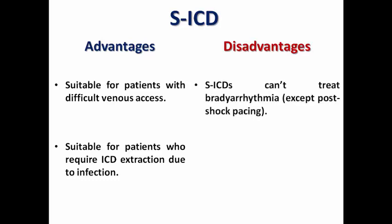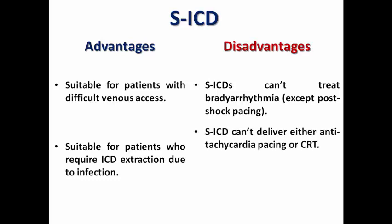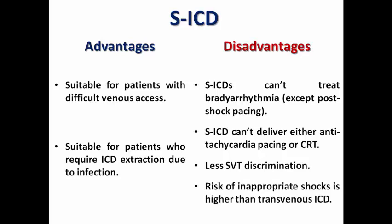They cannot treat bradyarrhythmia, so you can put them only in patients with no pacing indication for bradyarrhythmia. SICD cannot deliver anti-tachycardia pacing or CRT pacing. So in this case, it only depends on the shock therapy, and it cannot be used for patients who have an indication for CRTD. Also, it is less powerful than transvenous in SVT discrimination, and so the risk of inappropriate shocks is higher than transvenous ICD.